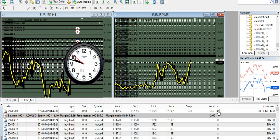I don't want to close all open positions. I just want to get out of this. But I'm playing the trap. It's going to go up now. You just see by the tick chart there.